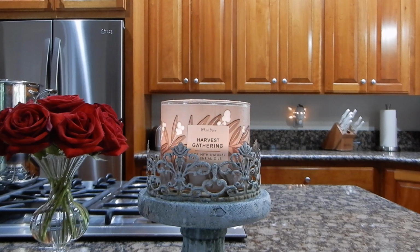So for the first 2 burns, the strength was about, I would say, like a 6, 6.5. The throw was also fine. I had it here in the kitchen, and it smelled up the kitchen. It smelled up my kitchen nook, and even traveled into the family room. So decent, about a 5, I would say, in terms of throw.